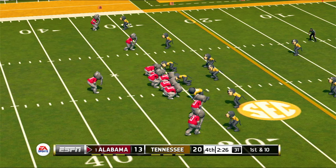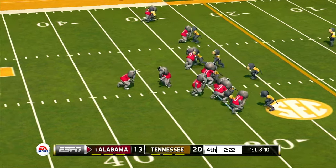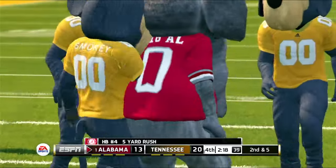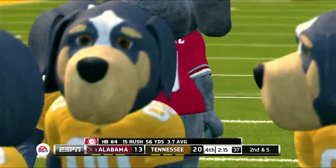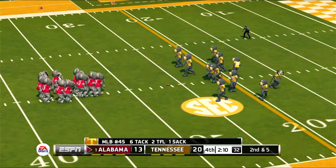Three down. Here we go. Black seven. Check my gun. And they get nice yardage on that run. That's a gain of five on the play. That brings him second. Here's the eighth play of the series.